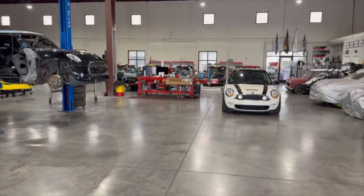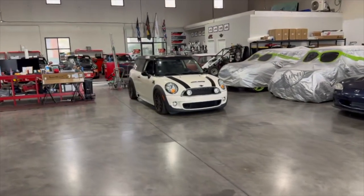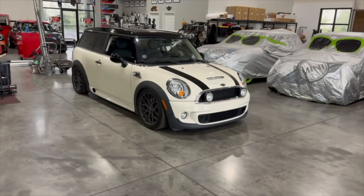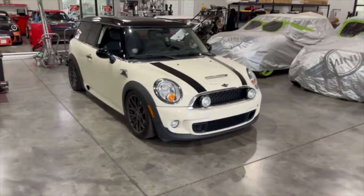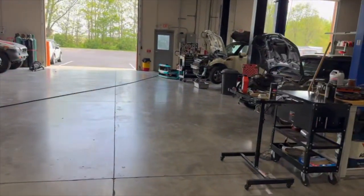We got a nice, cool Clubman. Yeah, that one's really good. We did some work to it. It's been tuned and super powerful, super fast. Yeah, I'll probably do that same thing too. I have a 2013 Clubman that I'll lower.